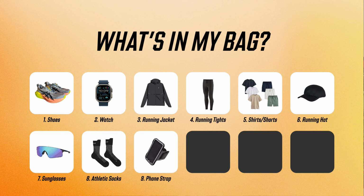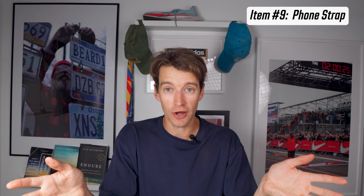I'll be packing them. Number 9 is a phone strap to fit on your arm. Now, those who know me might be surprised that I travel with this. I tend to be more of a minimalist style of runner. I don't like to carry many things on me when I run. I try to be in the moment, so I don't like having my phone on me. That changes a little bit when I'm on vacation or when I'm somewhere new.